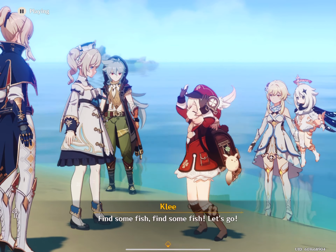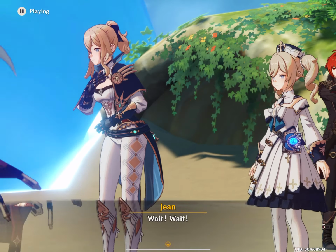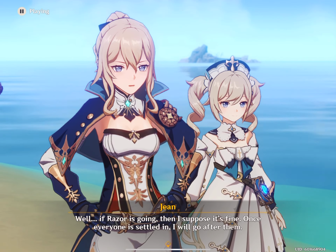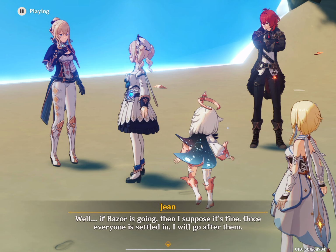Find some fish! Let's go! There! Mini fish! Klee's gonna get there first! Wait! Whoop! There they go! Well, if Razor is going, then I suppose it's fine. Once everyone is settled in, I will go after them.